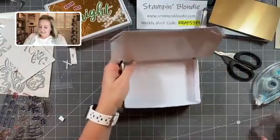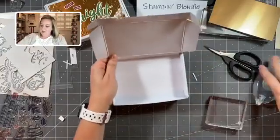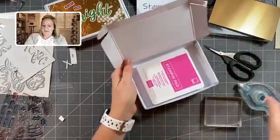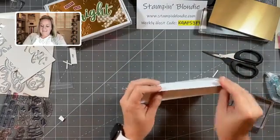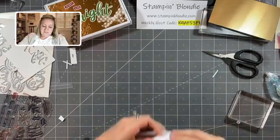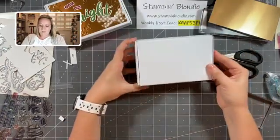So it's a good size, like I've got my D block there will fit. You could put a Stampin' Seal in there. An ink pad will fit. So it's a good size box, even though they say mini paper pumpkin boxes. They're a decent size. So let's just fold the tabs in, and then you have your mini paper pumpkin box.